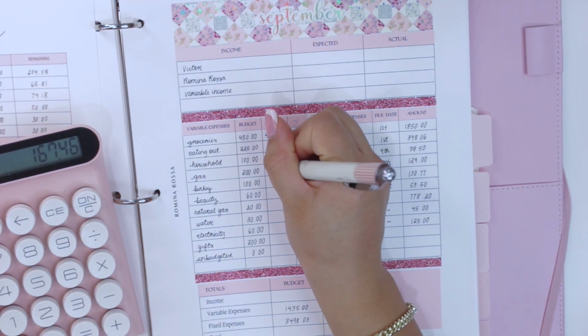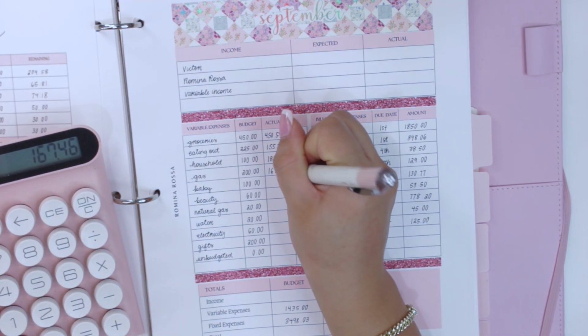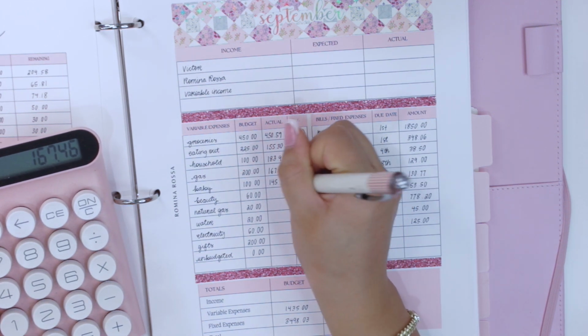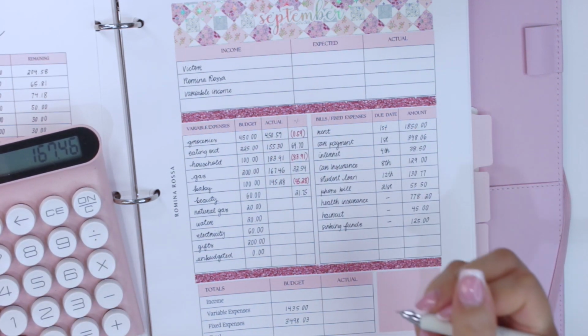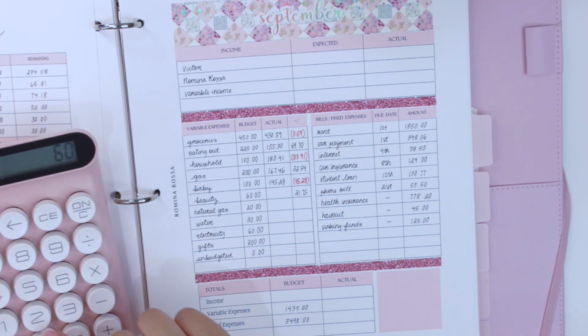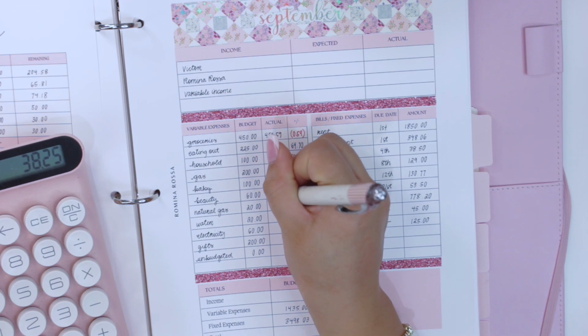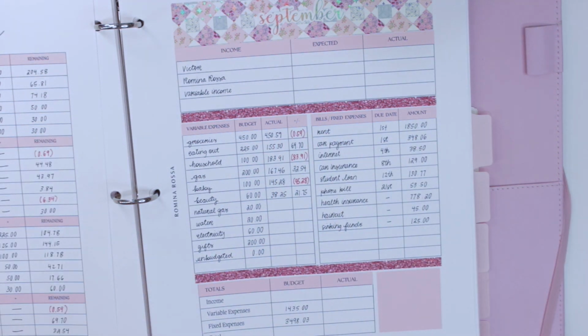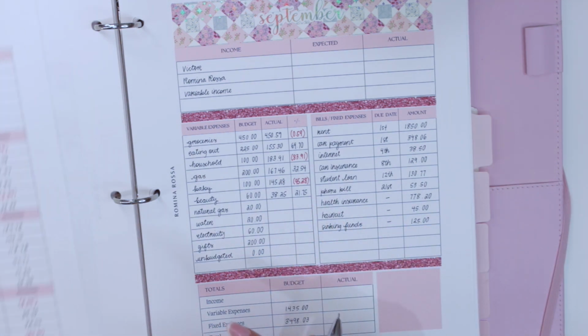Gas was 167.46. Baby was 145.28. And beauty was 38.25. So those were fairly quick since I have the weekly check-in.